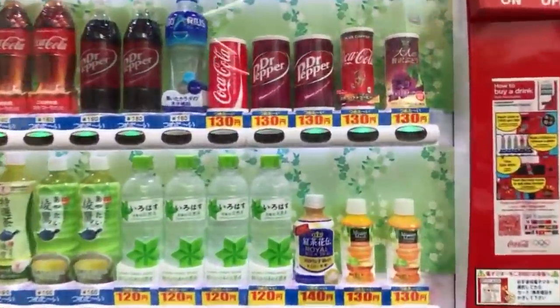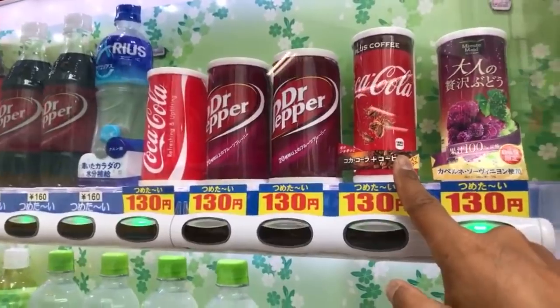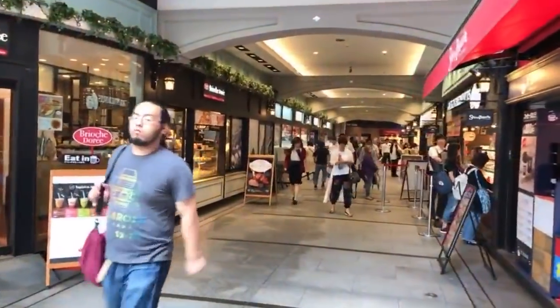I see that they brought back the Coca-Cola coffee in the vending machines. I'm not going to be going for that because I tried that before and it's really not good. Jennifer and I did a live stream on eating that.